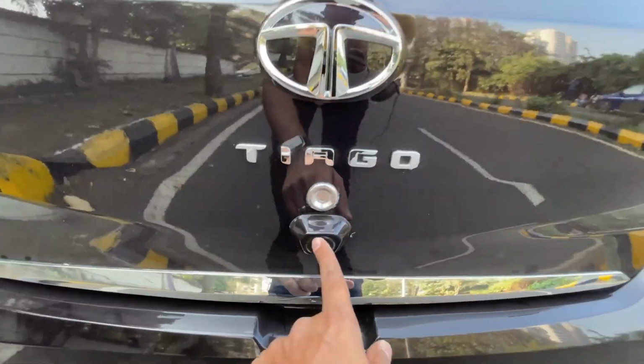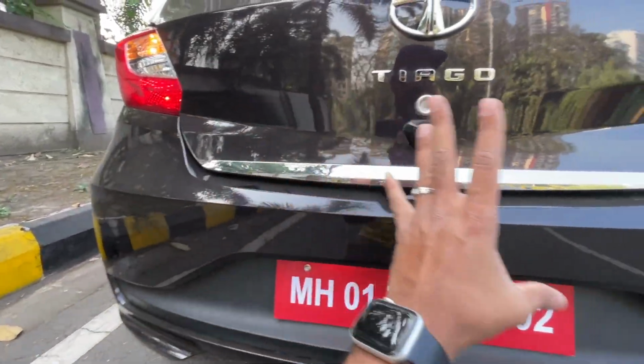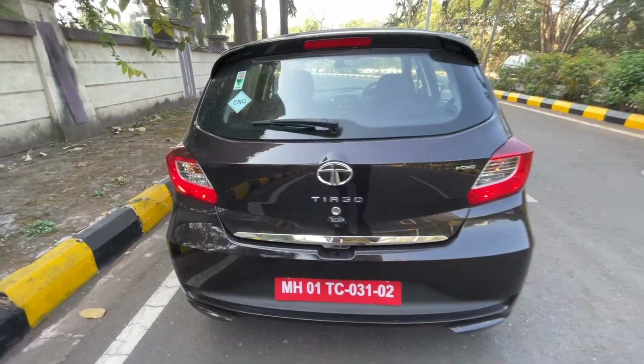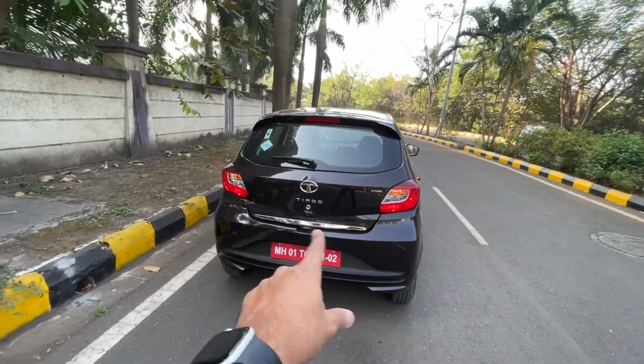Says Tiago here. There is a reverse camera right there. In fact, it gets rear parking sensors. Where are the parking sensors? I cannot find it at the moment. Okay, it has a camera. It doesn't have sensors, I believe. Whatever. That's something which is not important.